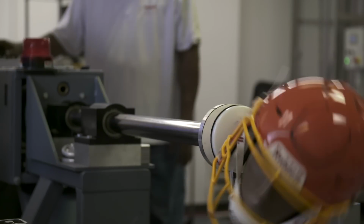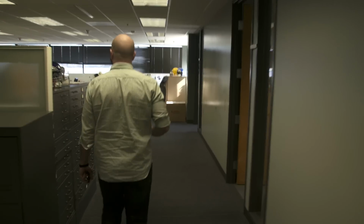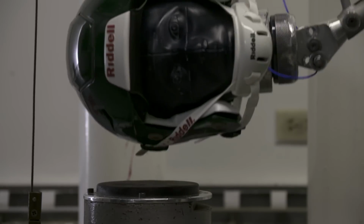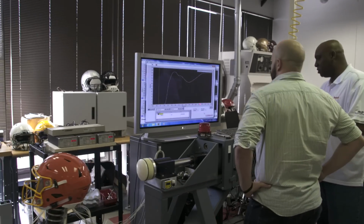We work with everybody that's involved in the game when we design a football helmet. Players have direct input, but so do equipment managers, so do coaches, and so does the team medical staff. The design process is often very iterative. We pull things and push things and break things and impact things to make sure that they meet all the specifications that we require of a football helmet.